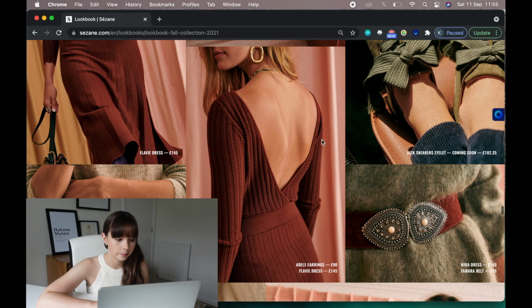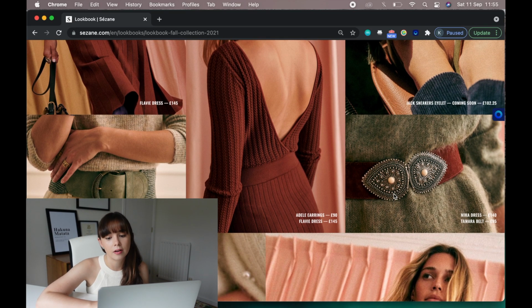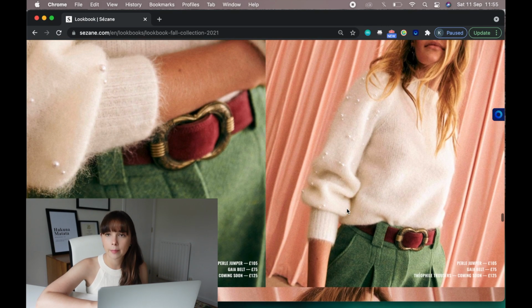So sorry about that. That is beautiful, isn't it? That back. Again, not very practical, but really nice. I love that belt. That belt is really nice. I think they've come out with some really nice new belts. I'm really tempted, and I don't even really wear belts, but I really like them.